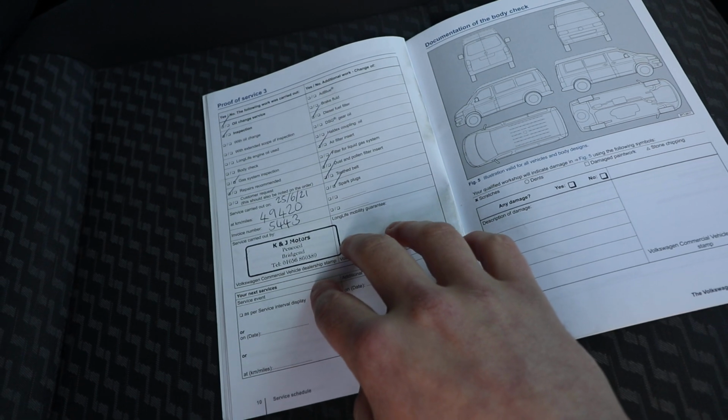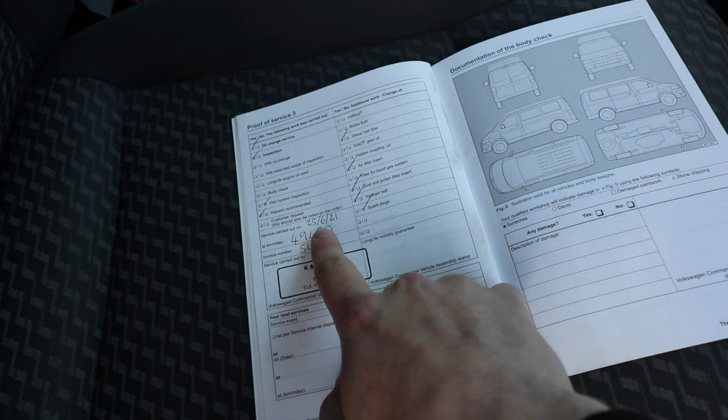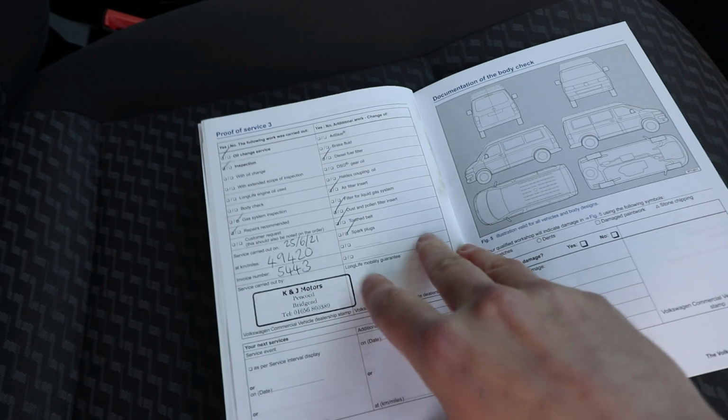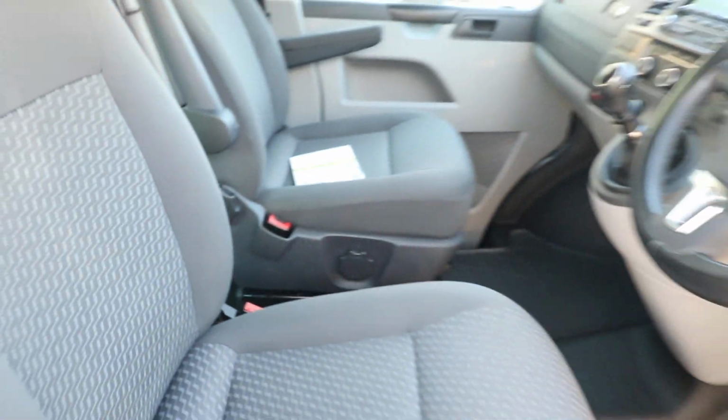And then the most recent one with a local garage to the owner, and that was in June 21 at 49,420 miles. And that also included, crucially, the timing belt change as well. So very nice to see a great service history all stamped in the service book as well.